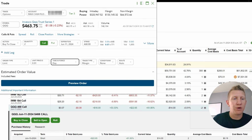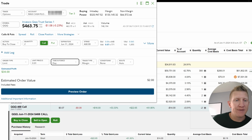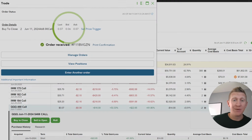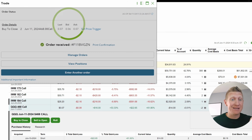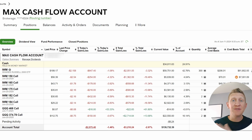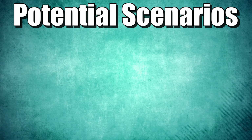I'll enter that here, $1, and I'll make sure that's time in force for today, preview that order, and then place it. Now, that order is not going to fill right away because you can see the market price is actually $6 to $7 right now. But essentially every day when I come to log in at 1 p.m. Pacific Standard Time, one of 3 different situations is going to be present.